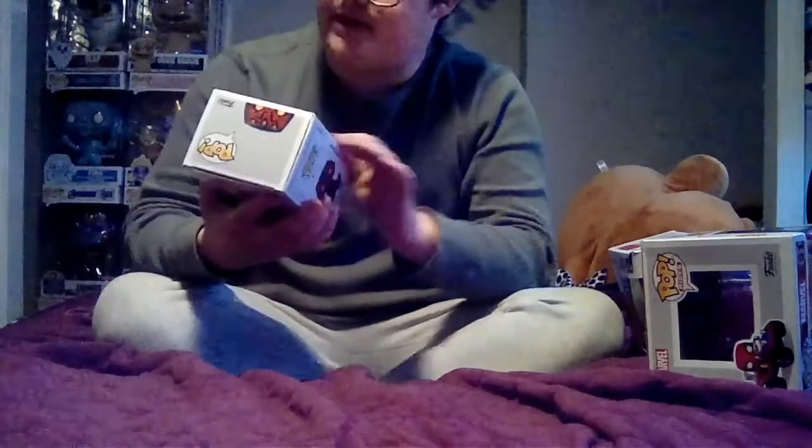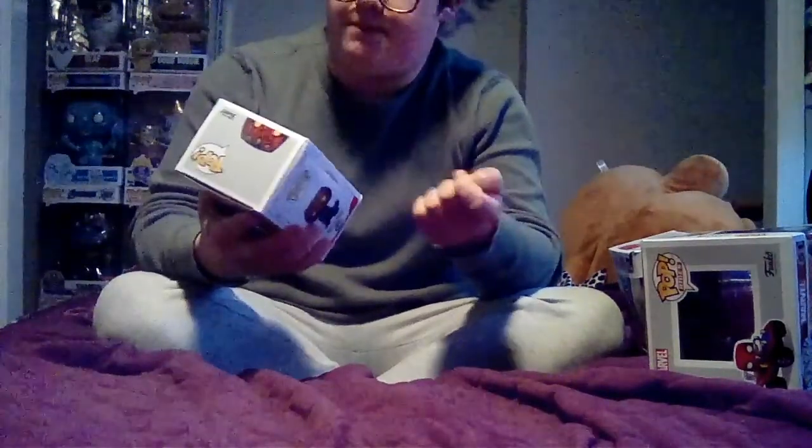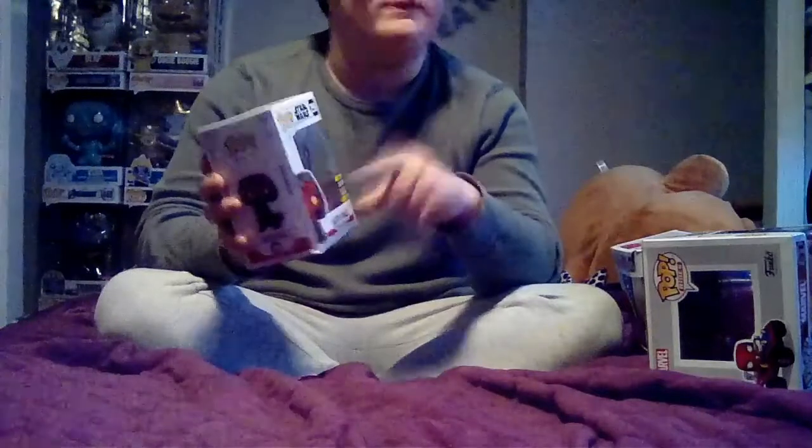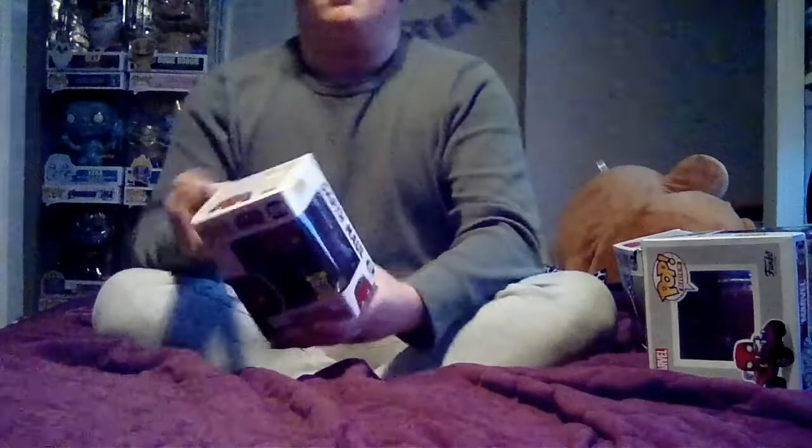Darth Maul. And if you're wondering what this is, and you're probably saying, "Pop Freak, this isn't a Walgreens exclusive. Does that have a sticker?" You're brain dead if you think that, because this is a Galactic Convention exclusive shared with Walgreens. Don't know what shared is? Look it up on Google. I forget what it's called. But yeah, viewer discretion advised. I'm kidding.